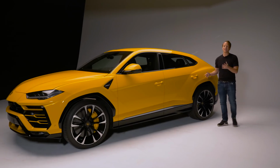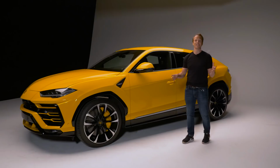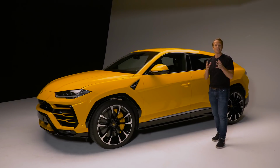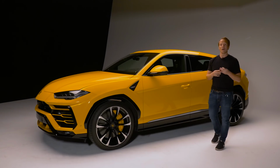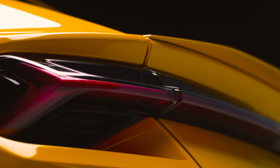This is the brand new Lamborghini Urus SUV, and before you recoil from your screens in horror, remember this. Unlike Bentley and Alfa Romeo and Rolls-Royce, Lamborghini actually has a little bit of history in this area in the rather challenging shape of the LM002. This then is just a continuation of that bloodline, albeit done with a little bit more finesse.